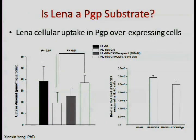Looking a little bit more closely, we went into another cell model, HL60, the human leukemia 60 cell line. In this case, this is a vincristine-resistant cell line, and we know that it also overexpresses PGP. So in this case, we added some inhibitors. Verapamil is a very standard inhibitor when you're evaluating PGP transport.